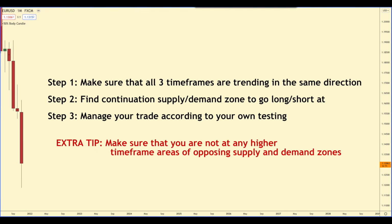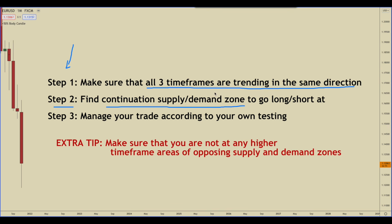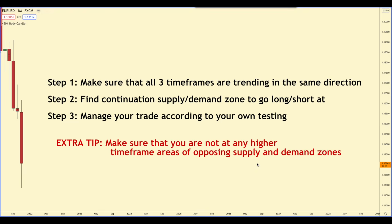All right, to summarize, once again, there are 3 steps essentially. Step 1, very important, make sure that all 3 time frames are trending in the same direction. Step 2, find that CP, supply and demand zone, to go long or short at. Step 3, manage your trade according to your own testing. Test it out. And this is a very important extra tip. Make sure that you are not at any higher time frame areas of opposing supply or demand zones.